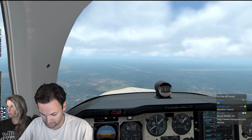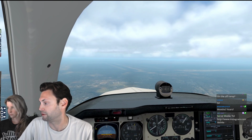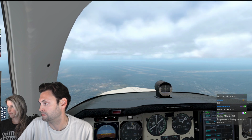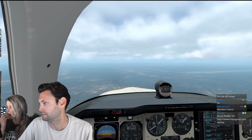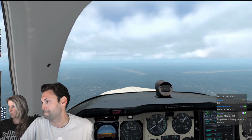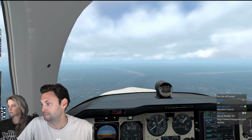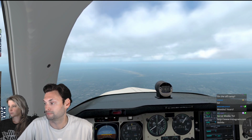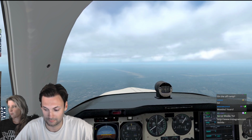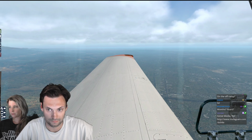SoCal approach, 717 Tango Sierra, about 5,400 descending 5,000. Oh yeah, I guess we can get vectored off. 717 Tango Sierra, SoCal approach, John Wayne altimeter 29.84, expect the visual approach runway 20 right. 84, we'll expect that. We got the field in sight, UPS 285, but it's behind our wing. If we do a contact approach, we can make the runway. UPS 285, Baron on a 3-mile final, cleared contact approach runway 20 right. Contact approach 20 right, UPS 285, thanks.